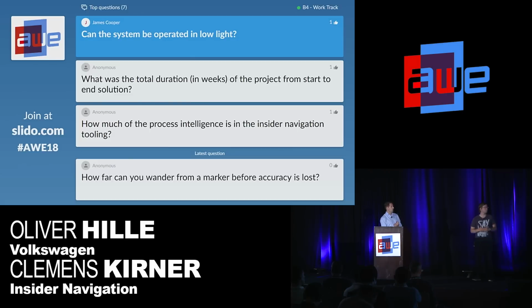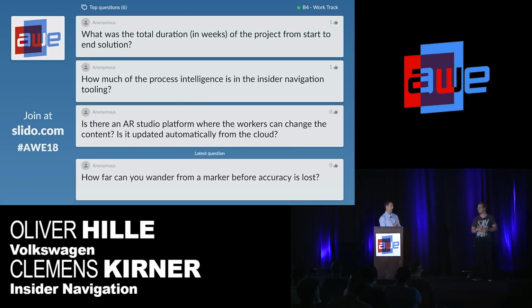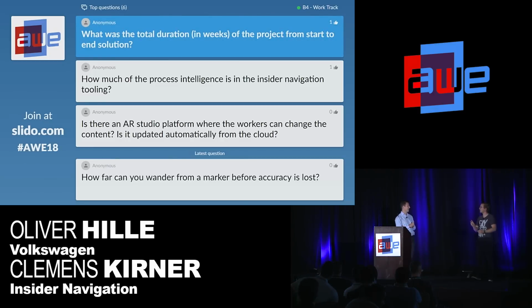What was the total duration time in weeks, the project from start to end solution? Beginning from the actual start, it was really slow, but the first step was going through all the purchasing process, approving by management, approving by legal system, approving by IT security, approving by data security. So if you're working with big companies, until the time you can really start, plan with months, not with weeks. I guess, yeah, the bureaucratic part was 2 times longer than the rest.